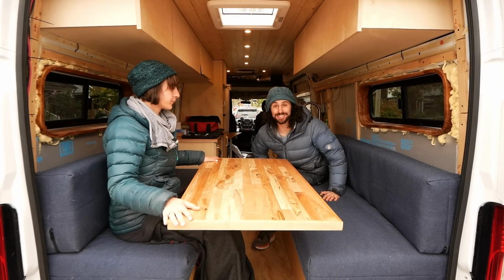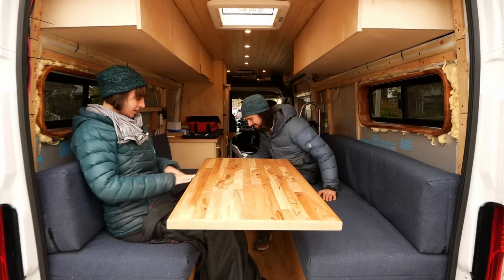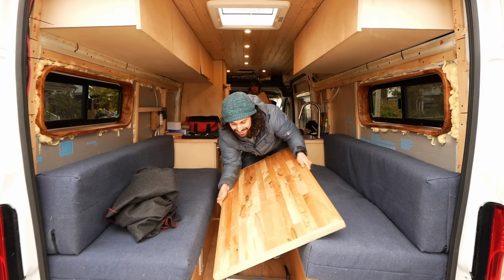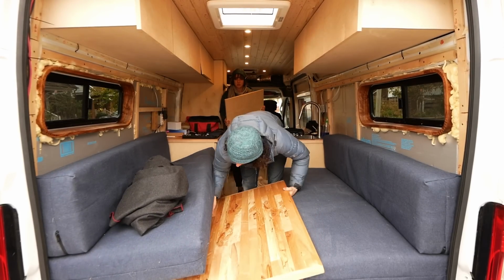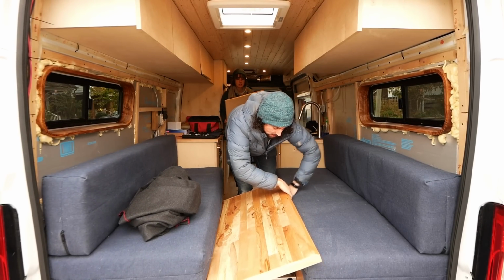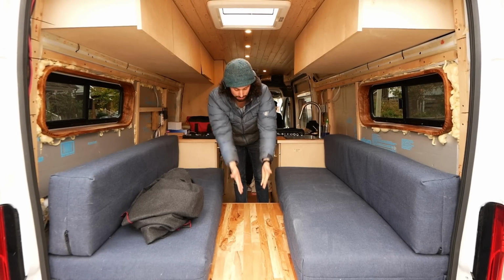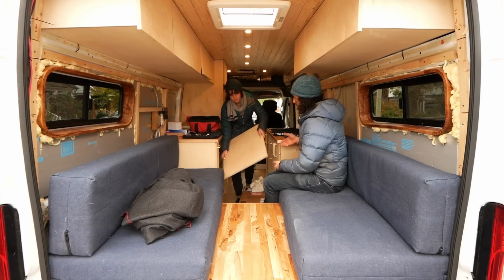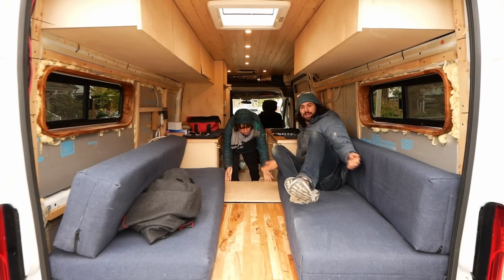Yep. And of course, this is also going to be our bed. So should we demonstrate how that's gonna work? Let's do it. Nice. We actually have never tested this. So hopefully this will... So there's one side. So that covers most of the middle, but obviously we still have a bit of gap right here. So for that, we have an extra piece of wood that I'm just gonna slide on. Observe.